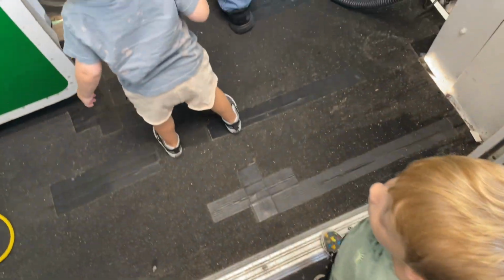So we walked down the little tunnel to make it to our airplane. We actually had a green plane this time. We had a JetBlue plane, which I thought was really funny. And then it was time to find our seats.